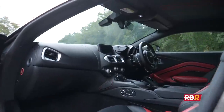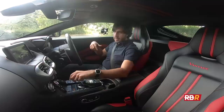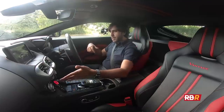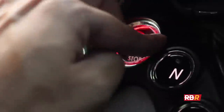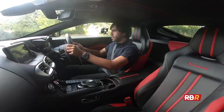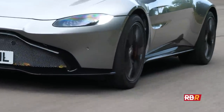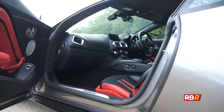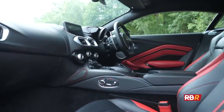So as we get started, there are some things that endear me towards the Vantage immediately. Just like the DB11, when you put your foot on the brake, the engine start stop lights up. So let's give that a start. And kind of like in a Ferrari, you can pull the gear lever here and it'll engage into drive. So if we set off. Now immediately this interior is more jet fighter than it is DB11.